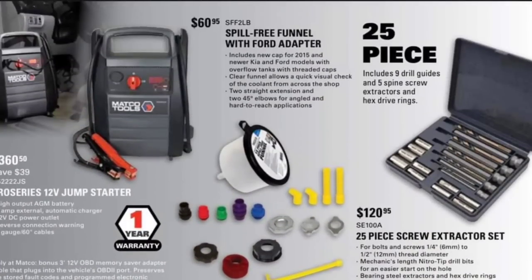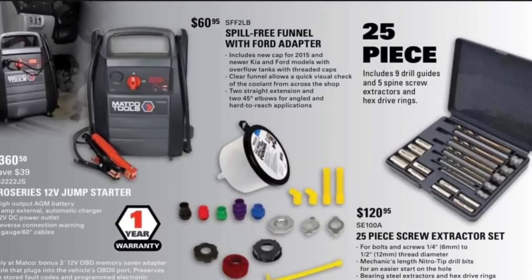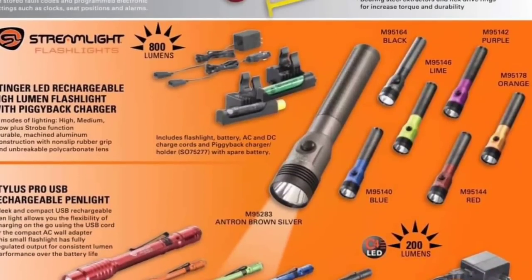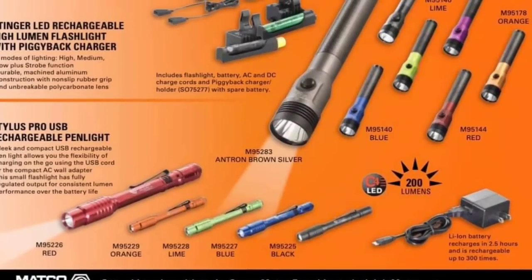We got some Matco jump packs, Pro Series 360-50. We've got the old 25-piece screw extractor set, and this is a Rigid set. Now, these are a good set. You just got to know how to use them. I see a lot of people breaking them. We got the spill-free funnel adapter with Ford adapter, $60.95. That is a Lisle rebrand as well. We got our Stinger stream lights, the old tried and true, the old piggyback with charger, and then the stylus rechargeable Pro pen light.